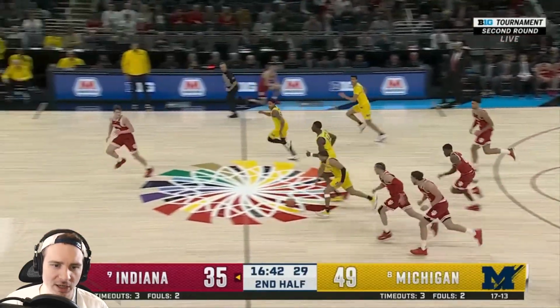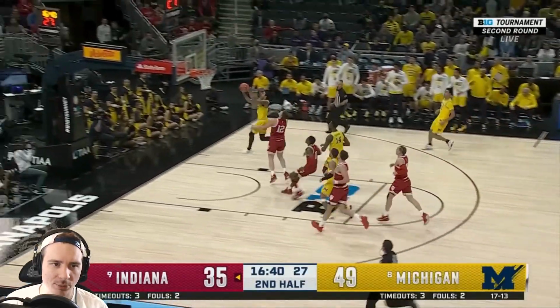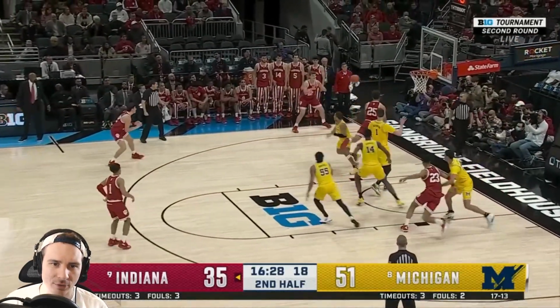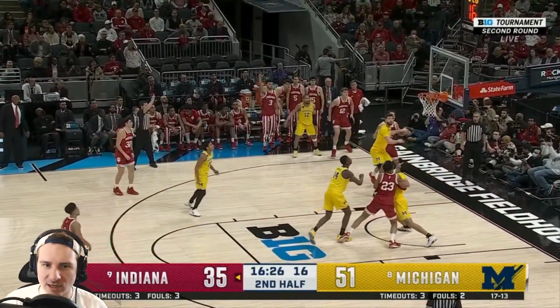Turnover. Devontae Jones, he got numbers for the Wolverines. Eli Brooks, finish. Nope. Gets fouled, though. Puts down a few free throws. Up 16 now for the Wolverines. Indiana trying to stay with it.